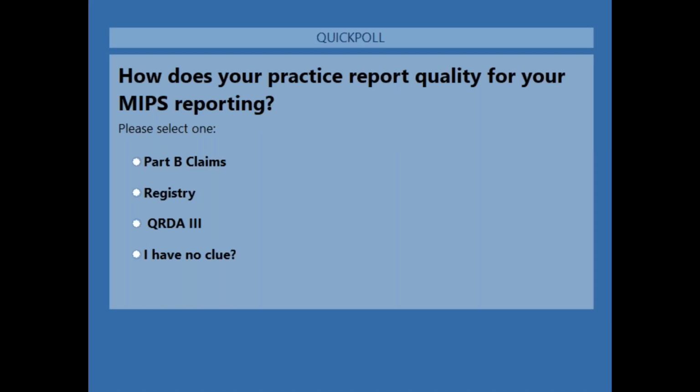If everybody can just fill in, how does your practice currently report quality for your MIPS reporting? Are we using Part B claims? Are we using a registry? Are you using a QRDA III? Or do you have no clue? This is just really interesting. I put it there because I had a hunch that we'd have some that have no clue, and it is our second highest percentage. So 72% using registry, both 3% on Part B and QRDA IIIs, and 21% here have no clue.